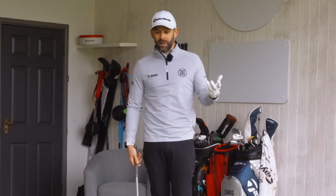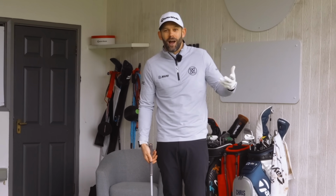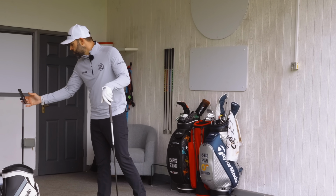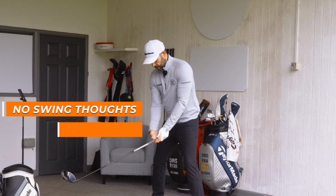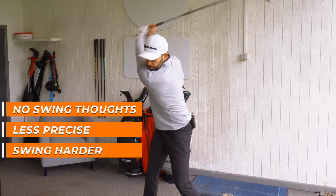And the final thing, just swing harder. Sounds so simple, but that's what I would do. I would just try and swing harder. So if I do that, if I get rid of my swing thoughts, we can hopefully get that 283 and we should be able to increase it a little bit. So no swing thoughts, less precise, and actually just hitting it a little bit harder.